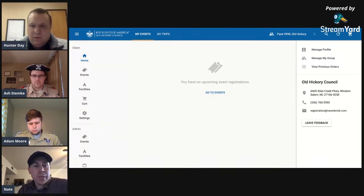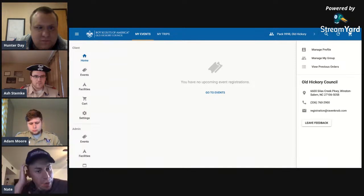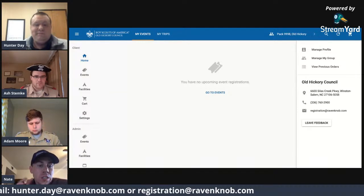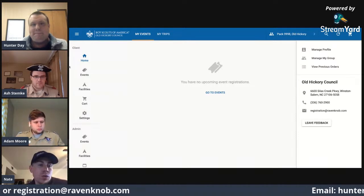you your information. So when you log in, you can log in through ravenknob.com or oldhickorycouncil.org. Either of those websites will work. The login page will be at the top right corner. So you can log in from either of those. So when you go to your account, you'll log in.